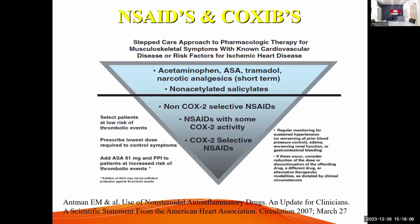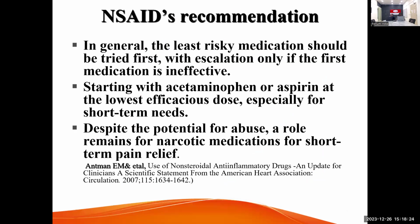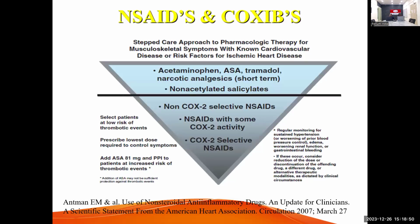So this is regarding the recommendation for the use of NSAIDs by the American Heart Association, from a study on patients with ischemic heart disease. According to them, the least risky medication should be tried first, and you escalate to the next step only if the medication is ineffective. Always start with acetaminophen or aspirin at the lowest efficacious dose, especially for short term. And if you are moving on to NSAIDs, always start with non-selective NSAIDs.